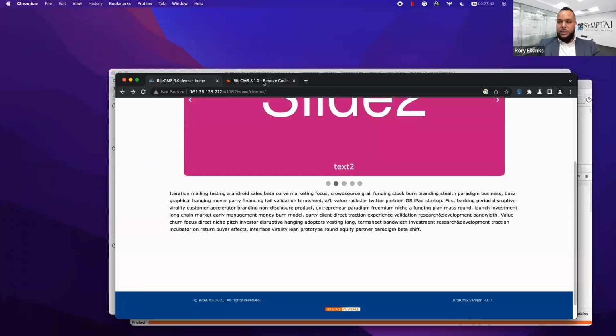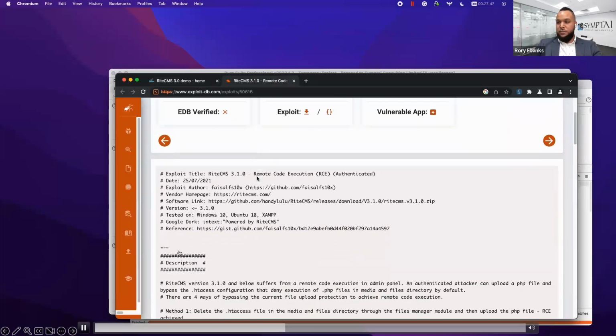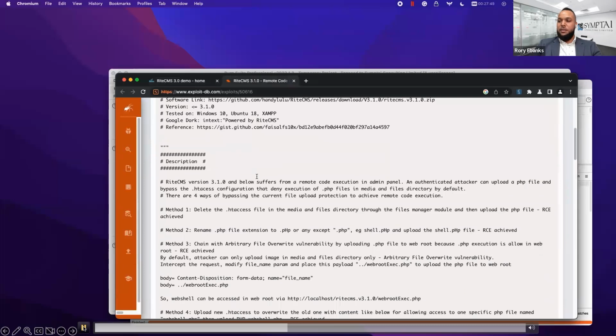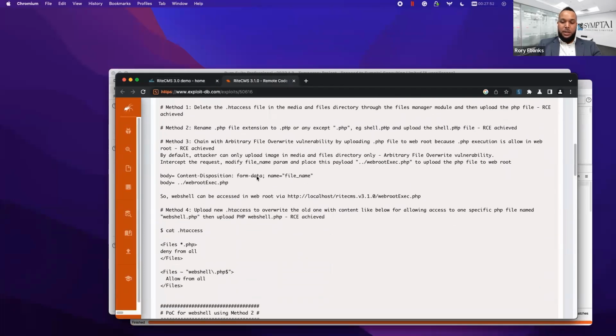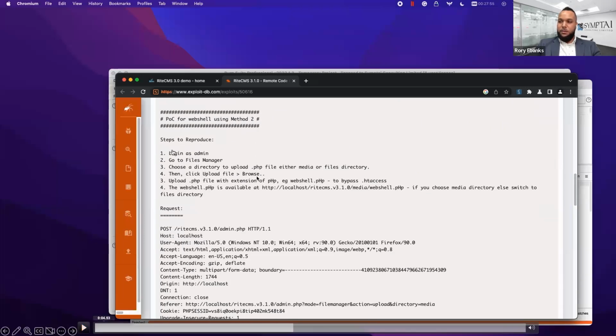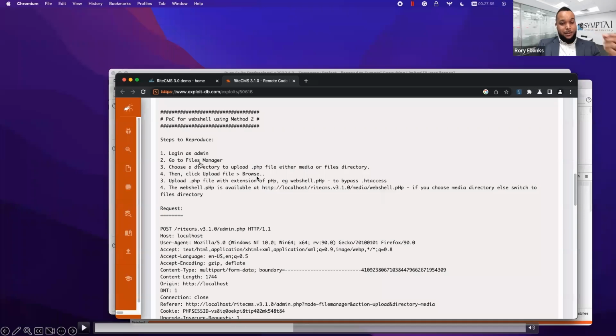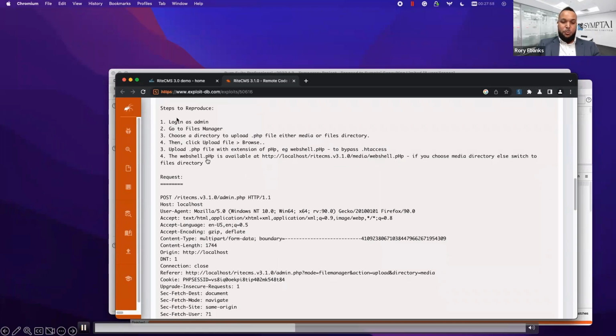There are multiple other databases that we use, but in this example, this is showing us that this is a remote code execution vulnerability, and it's going to show us how we can exploit this vulnerability. These are the steps that we're going to be using. Step one, we need to log in as an admin. Either we can try to identify the admin credentials, or enumerate them, and in our demo, it's actually going to be default credentials for the admin. Then the next step is that we're going to go to the files manager. We're going to be uploading a remote shell.